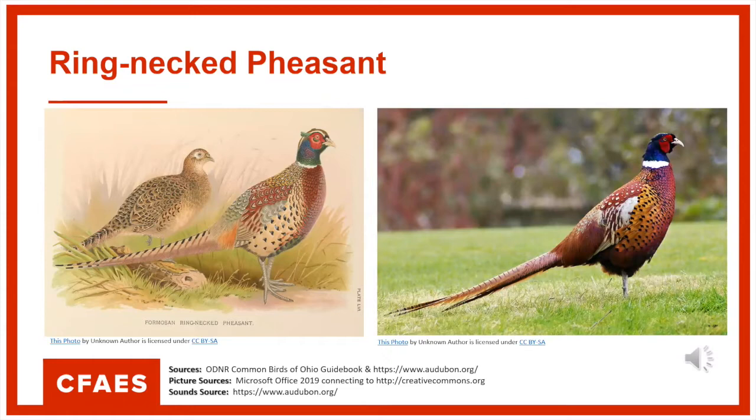For habitat, they prefer the open countryside with a mix of tall grasses, fence rows, tree lines, and farm fields. They're considered omnivores. They like things like buds, roots, berries, insects, spiders, earthworms, sometimes lizards, snakes, might eat a rodent once in a while, a small one, grains, seeds, things like that. They are, like I said, popular for bird hunting.